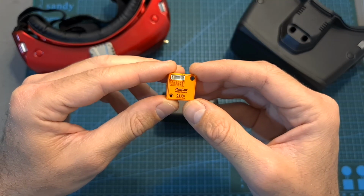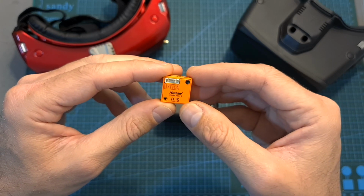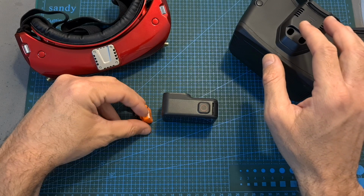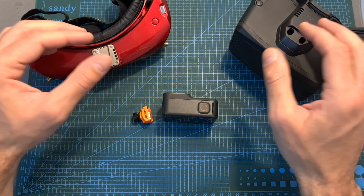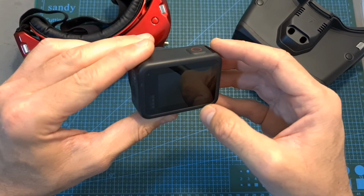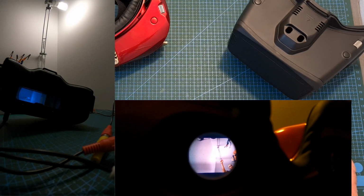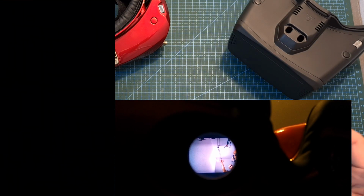In order to perform the latency test, I've connected the Runcam Racer 4 camera, which has a latency of about 6 milliseconds, directly to each goggles using the AV-in port, and I recorded the screens of each goggles using a GoPro camera at 240 frames per second. While recording the screens of the goggles, I pointed the Racer 4 camera at a light in my room and turned it off, and as you can see, due to the latency, we can still see the image on the screen while the room is completely dark.